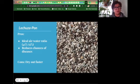Okay, so this is a hot one. I don't know if it's still a hot one because there's always new medium coming in the market. But this is at least the one that, to me, is newer. It's the Chusapon, right? According to the company who produces Chusapon, the pro is it has a really good air and water ratio, like 45% to 55%. It's also inorganic, so it actually reduces the chance of disease. And the con is it dries out faster.